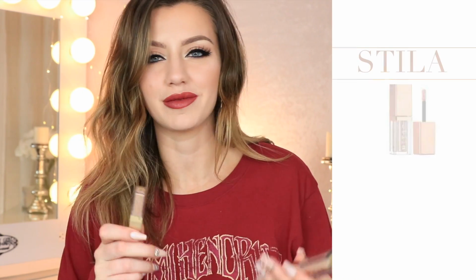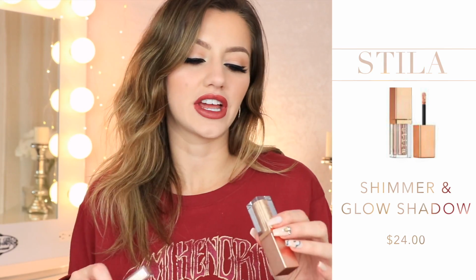Then I have these two liquid eyeshadows. Oh my goodness. Okay, let's try this again. So I have two of the Stila Shimmer and Glow eyeshadows. I have the shade Starlight and Kitten, and out of these two, I think I like Kitten just a little bit more, but I still do love both of these. These ones are not as blinding and opaque as the Glitter and Glow eyeshadows by Stila, but they are so pretty and they're so easy to work with.